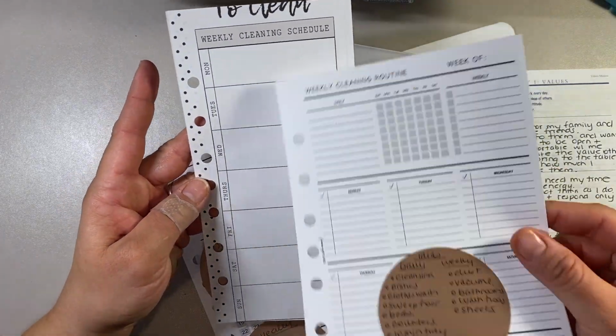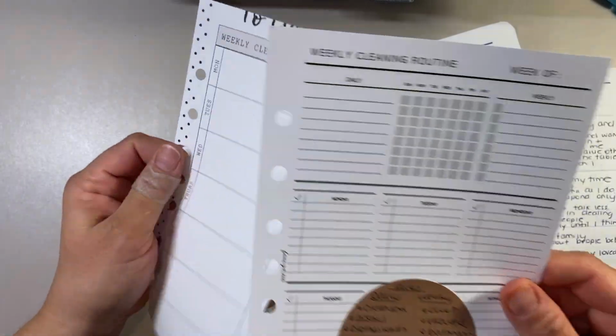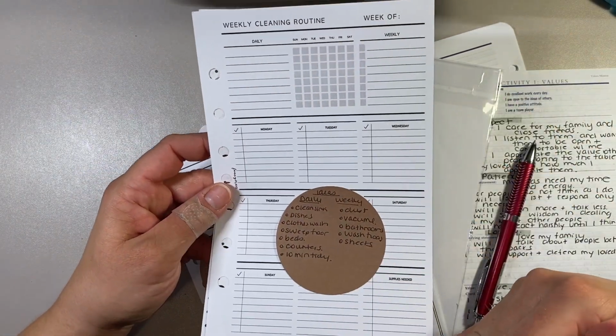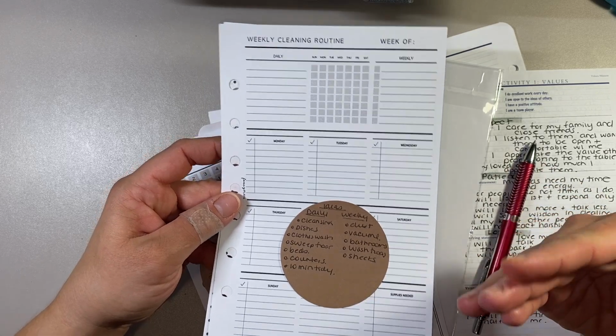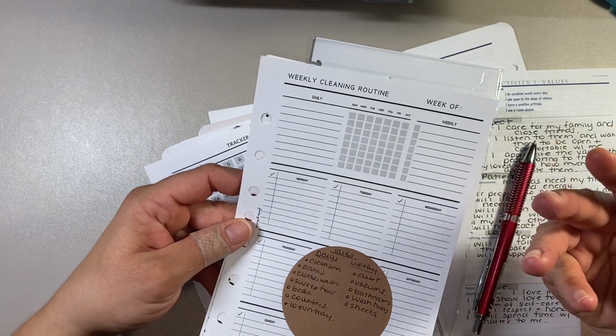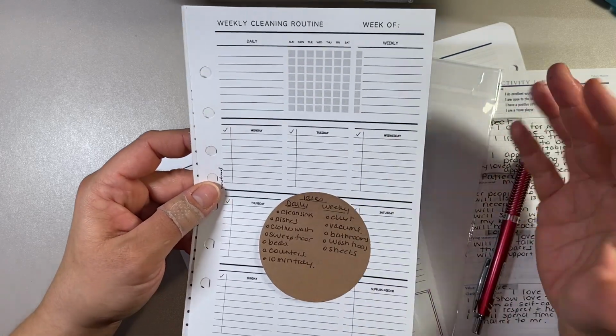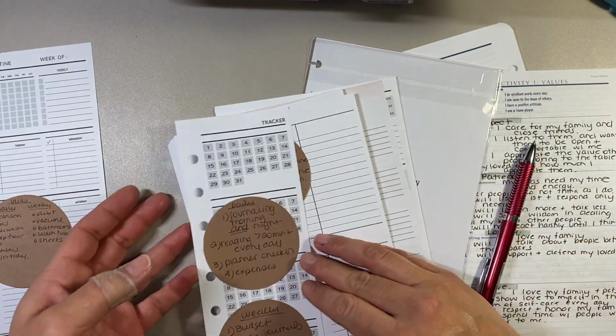I might brainstorm some ideas on here first. And then I'll fill this out, and then we can talk about what my cleaning schedule is going to look like. So I kind of want to do the Fly Lady based cleaning system, but we'll see what it looks like when I get there.